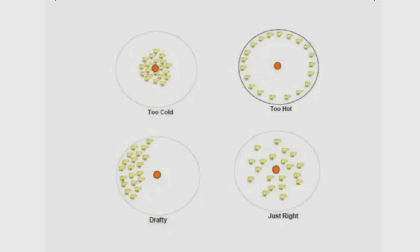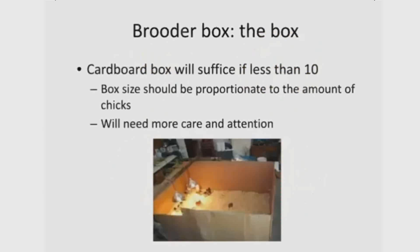All right. So the box itself, a cardboard box will suffice if you're getting less than 10 or maybe a little over 10 chicks. The box size should be proportionate to the amount of chicks. You don't want a really big box like in this picture and then only have 10 chicks. It's too big. Then you have to heat up the whole area, or otherwise they'll crowd in where the heat source is, and then you're just creating draft.